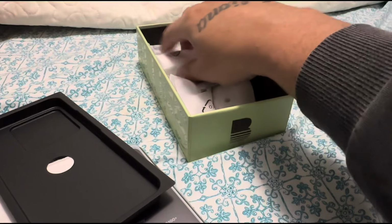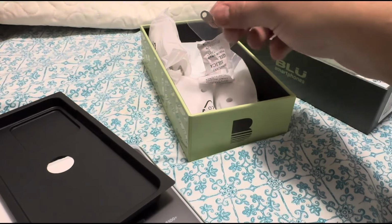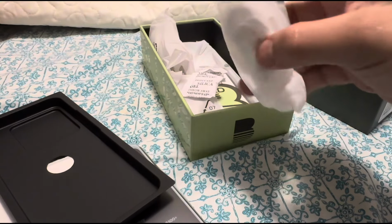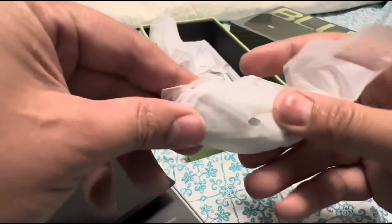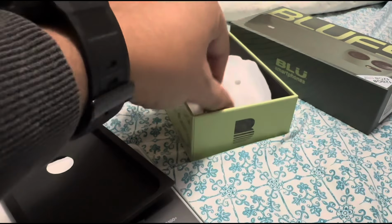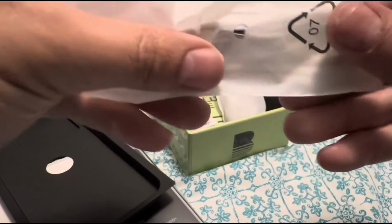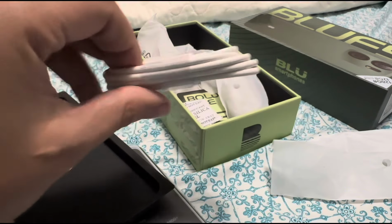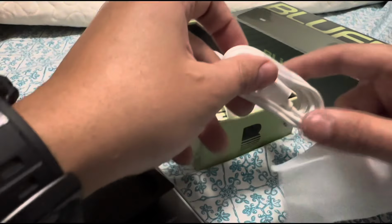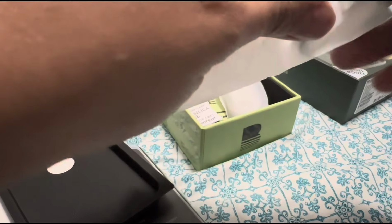So in the box, you're going to get the brick. It's a 10-watt charger. You're going to get the SIM ejector tool. You are going to get some headset, with a 3.5 millimeter headphone jack, the earbuds, whatever you call these things. And you're going to get the USB Type-C to USB Type-A cable. I don't know why they did this, but I think it should have been USB Type-C to USB Type-C. That doesn't matter because I don't plan to use this charger at all. I got USB Type-C chargers that are fast chargers.